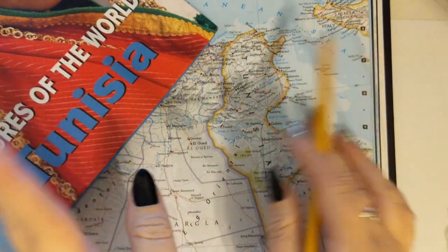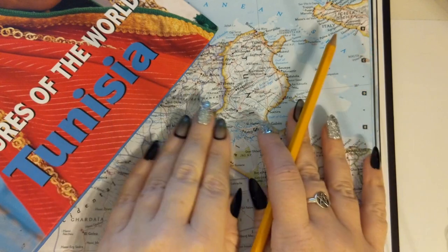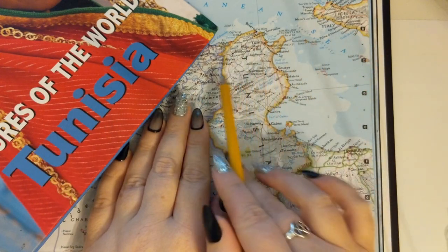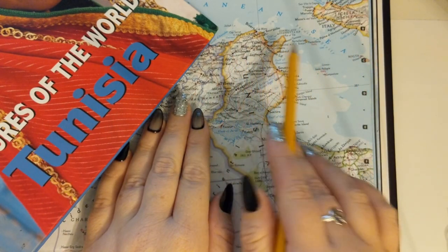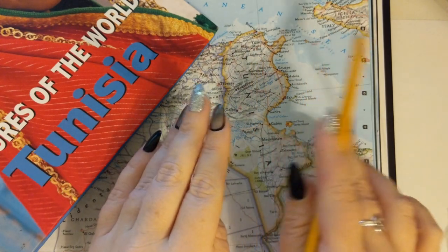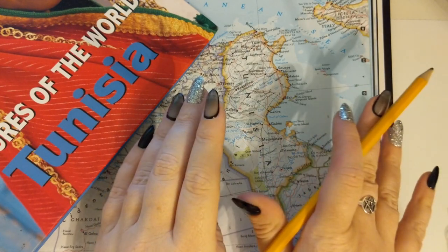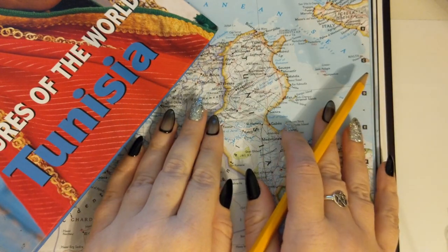But the damage was done. The Vandals wiped out most of the resources in the area. The Berber people were not pleased. So when the Arabs came with their new religion, Islam, they were very welcomed by the Berbers at first.